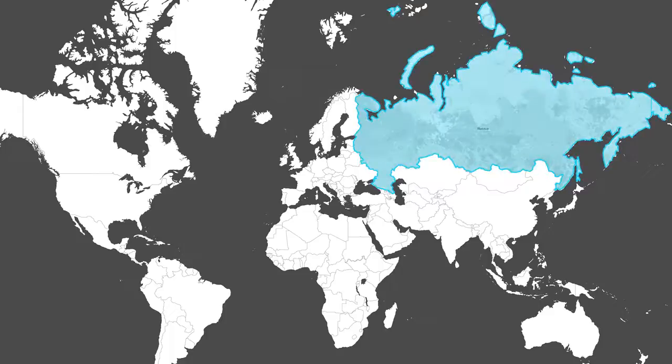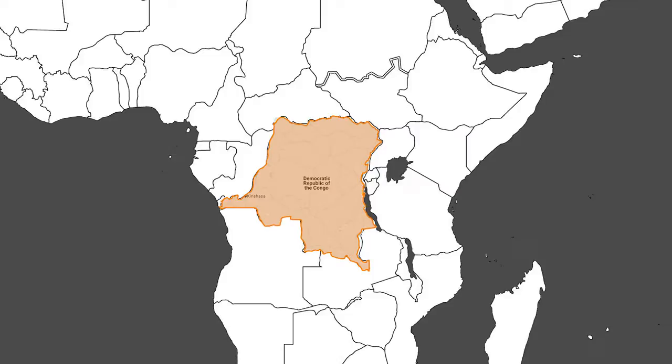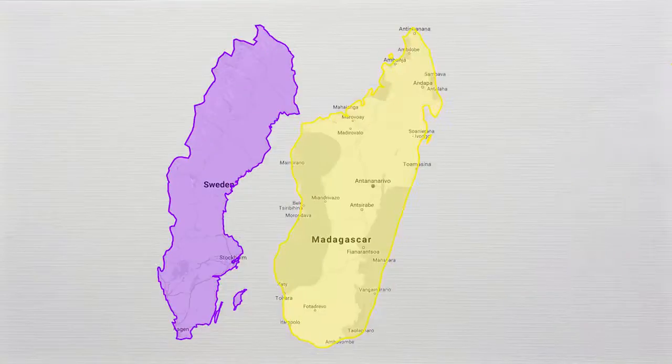Russia is another place that looks pretty big at the top of the map, but dropped down next to Africa, she also seems much smaller than what our map was telling us beforehand. While we're still here in Africa, the Democratic Republic of the Congo used to be a colony of Belgium, but Belgium in comparison looks like this. Finally, we need to look at a few other places on the map to the north and the south. Let's start with Sweden, which looks big, but comparing it to Madagascar again, we see that it actually isn't.